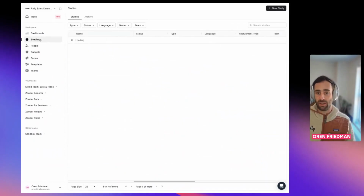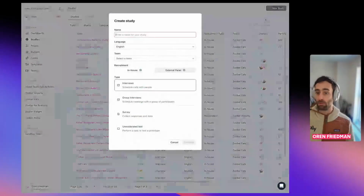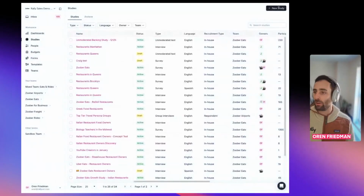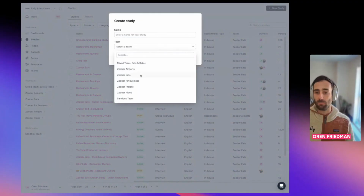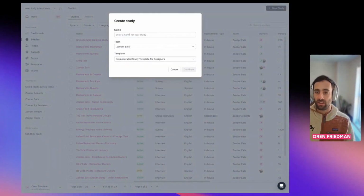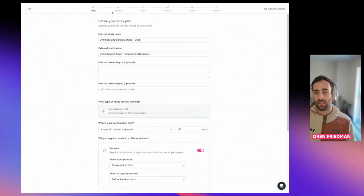But from a day-to-day standpoint, as a designer coming into Rally, similar to how in Ballpark, you can create a new study. You can either build one from scratch and define the methodology, the name of the study, the language, or use a pre-existing template, for example, an unmoderated type study for designers. So here, I'm actually going to go into a pre-existing one to show you what the workflow looks like to build and then manage it.